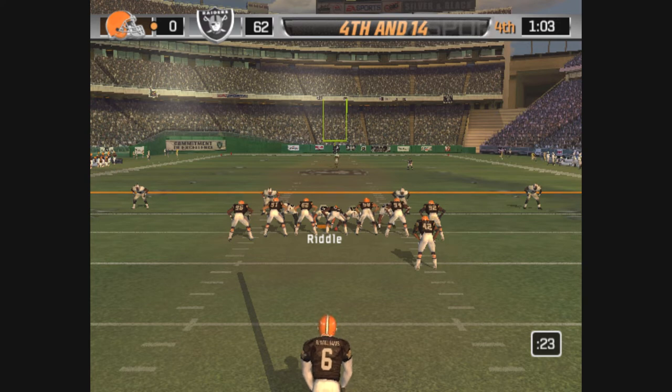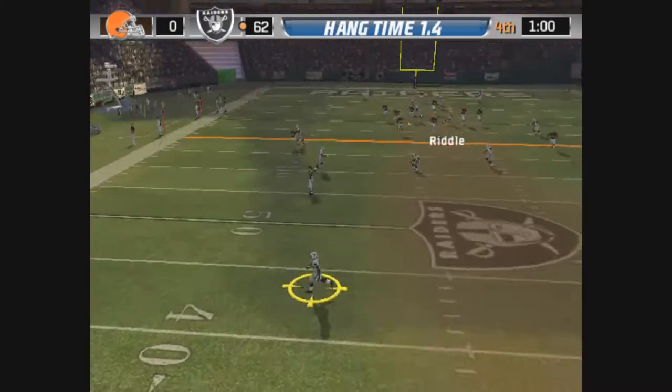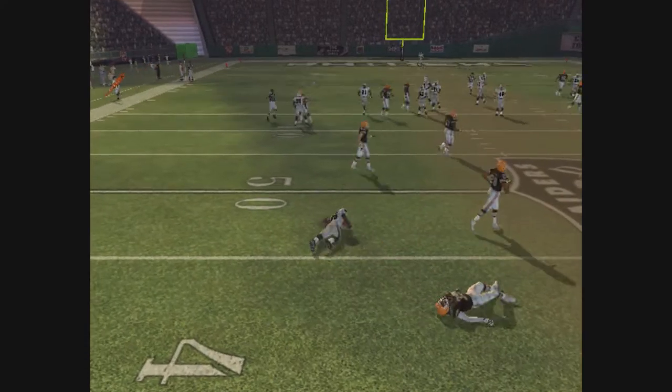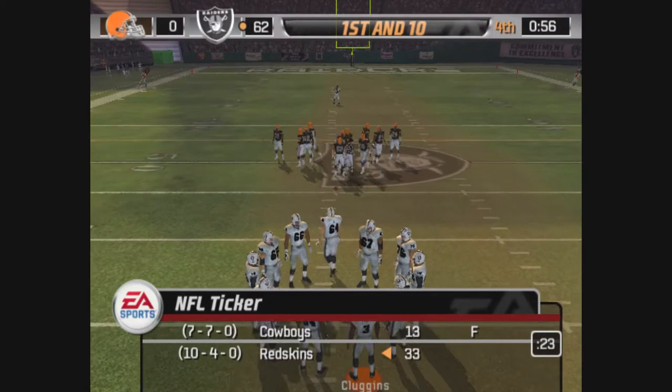Enemy territory by the offense, so out they come to punt. Here's the punt. From the 45-yard line, he manages almost nothing on the return, going down at the 45-yard line.